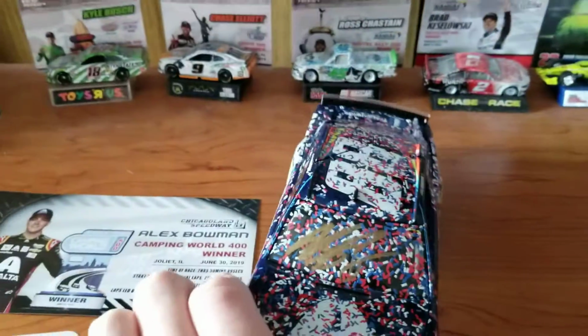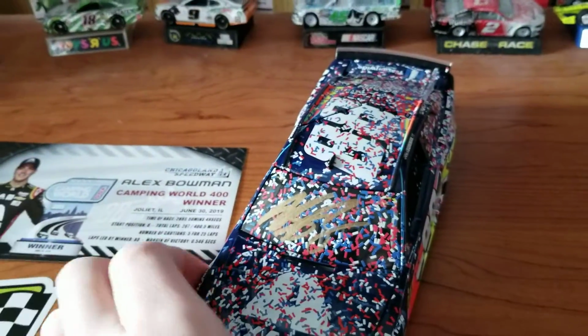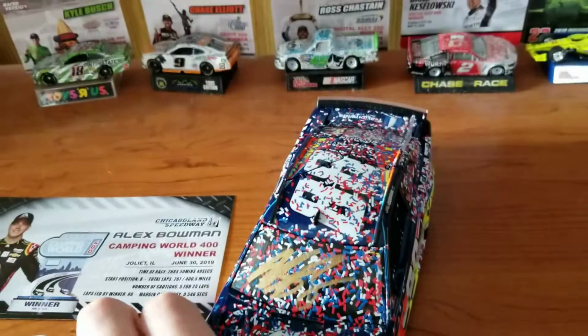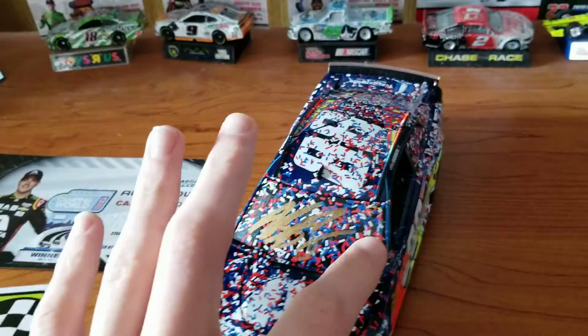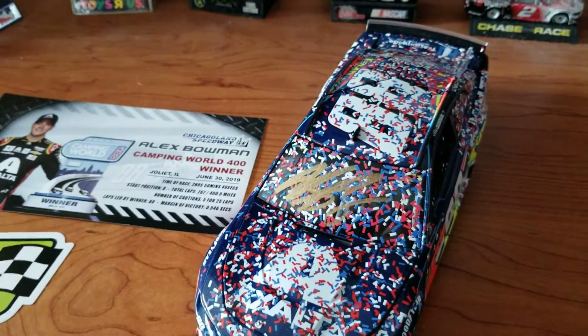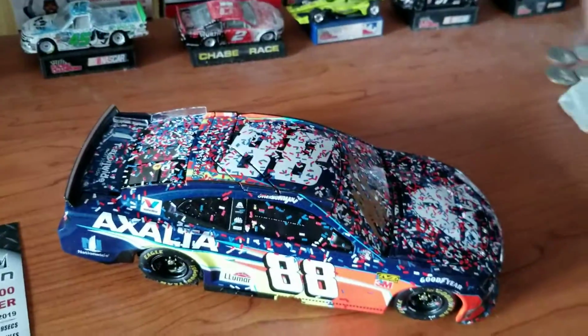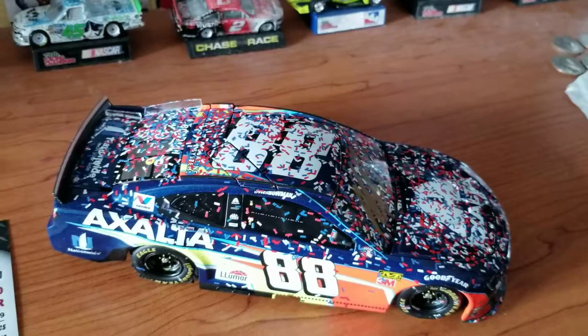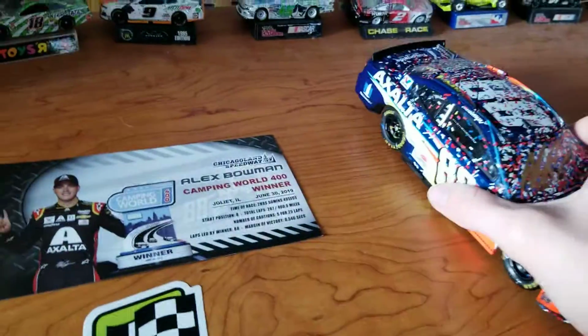Okay, so I take that back. It does have confetti on the windshield and autographed in gold. I do remember though that there are autograph versions that Lionel makes where the confetti is not on the windshield. So I take back everything I just said before, but weird, because this is an official autograph version from Lionel. You did see that on there, so strange. Anyway, we'll get into the car here in a minute.